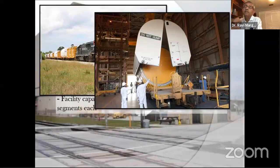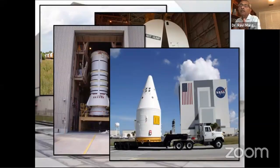This is the orange tank. Next slide. Some of the solid rocket boosters again. And they're all coming to the VAB as a central point.